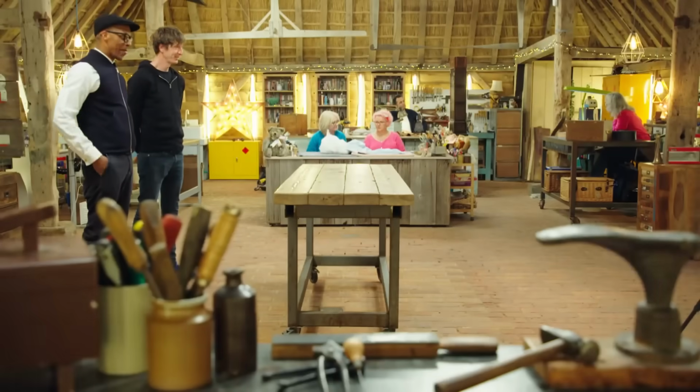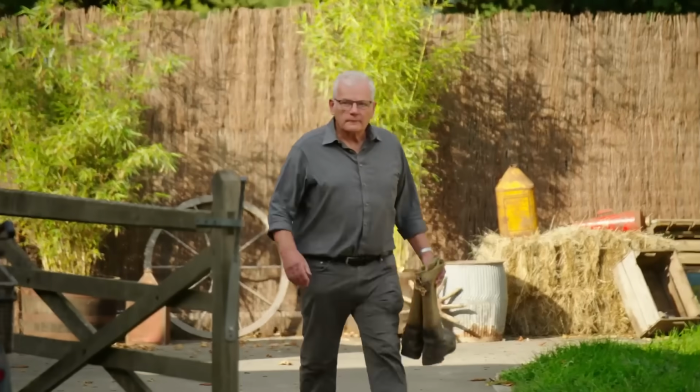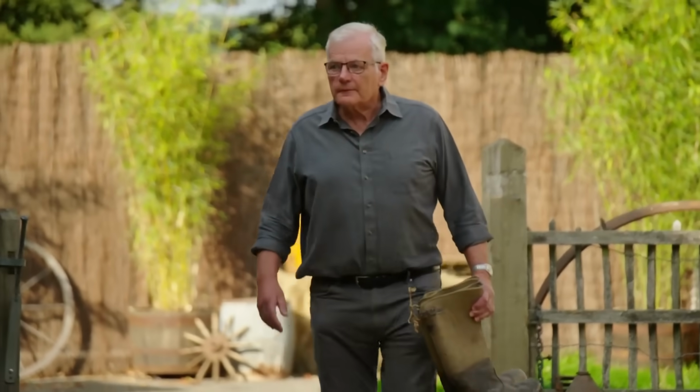Next, to test the talents of cobbler Dean Westmoreland, is Malcolm Britton, with a wartime souvenir that tells an incredible tale of bravery and resilience.